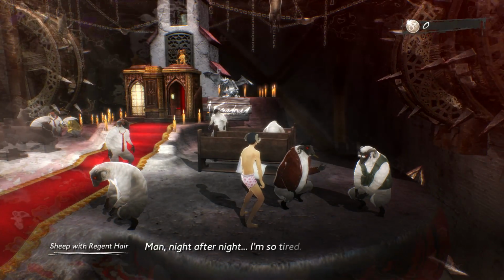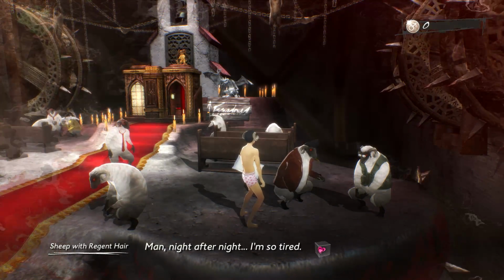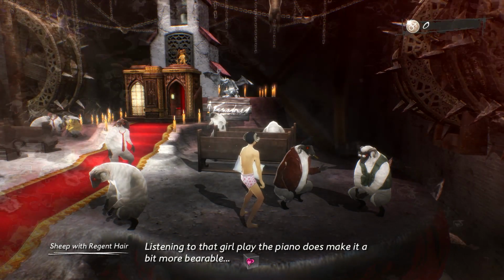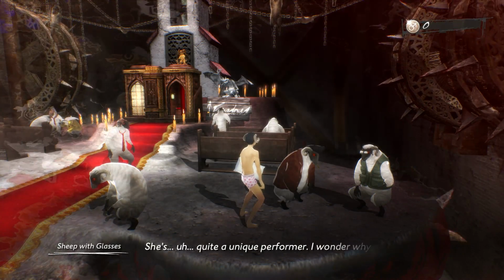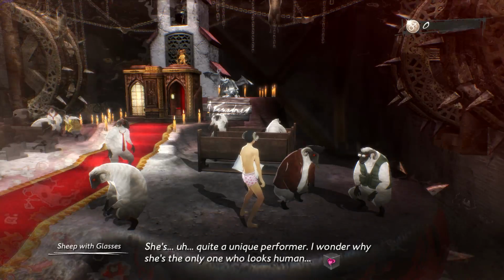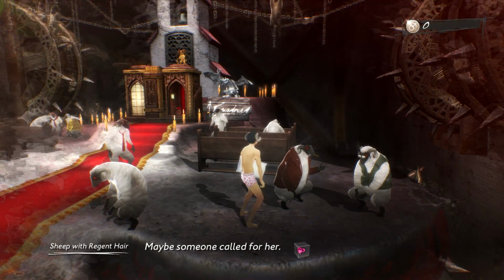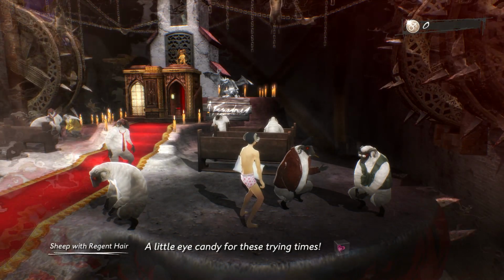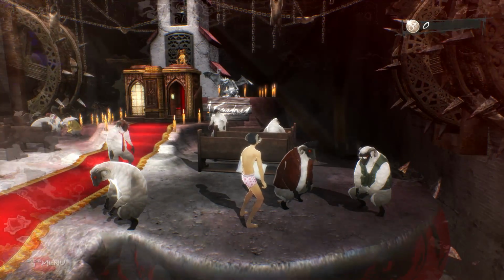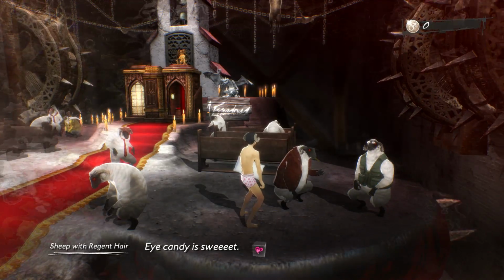Man, night after night. I'm so tired. Listening to that girl play the piano does make it a bit more bearable. She's quite a unique performer. I wonder why she's the only one who looks human. Maybe someone called for her. A little eye candy for these trying times. Eye candy is sweet.